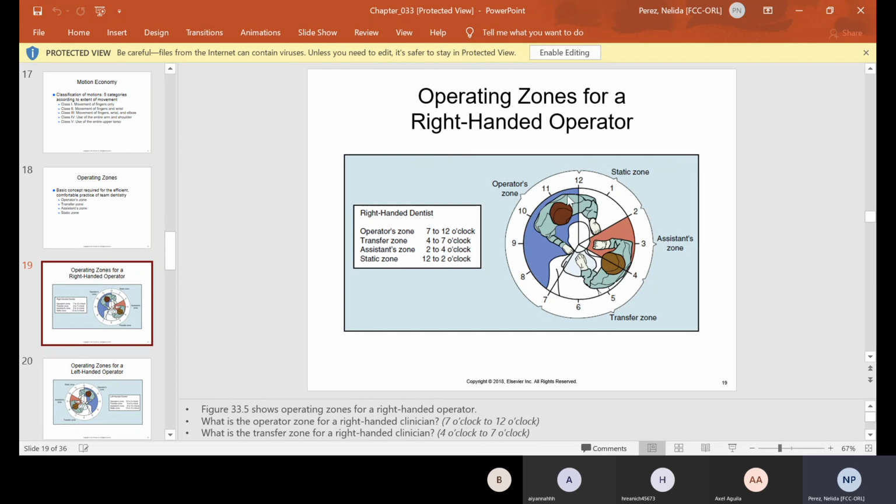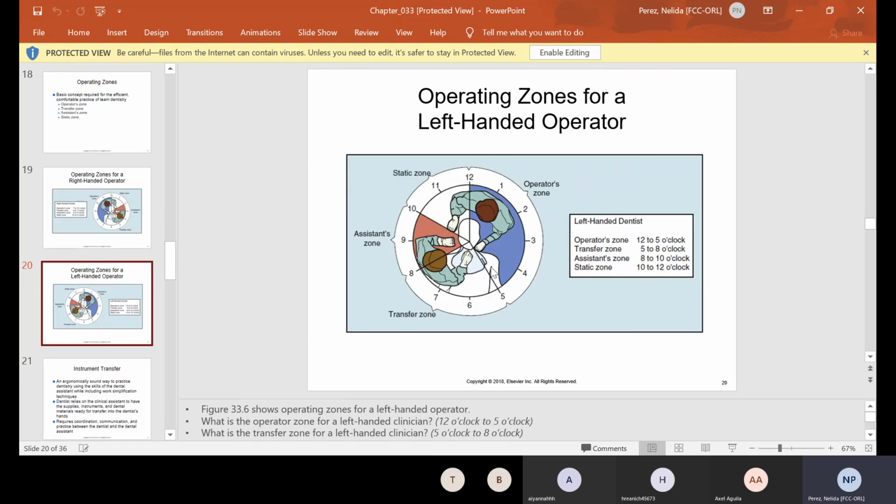So the operator is usually the dentist, the assistant is over here, the transfer is right on the bib. As you can see, no transfer is going on in their face, okay? And then we do transfer sometimes behind the patient. That's the static zone. For a left-handed operator, so if the doctor is left-handed, it's the opposite. But again, we still don't transfer anything in front of the patient's face.